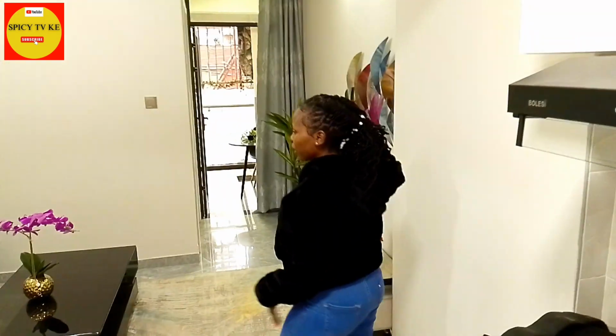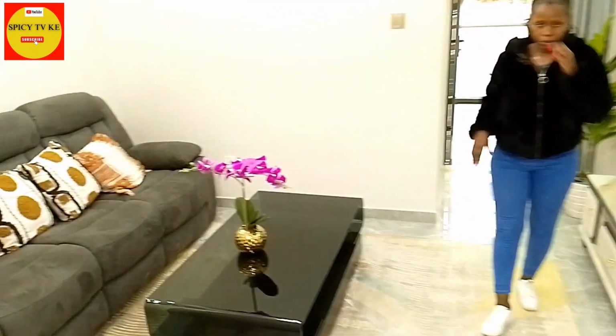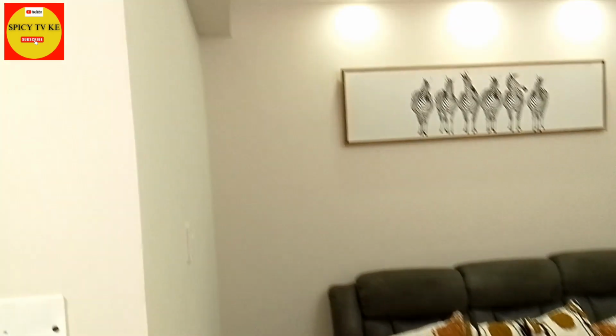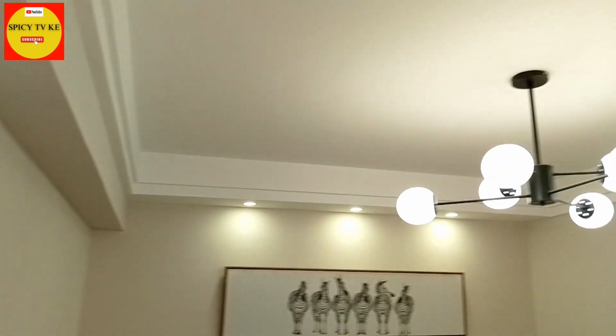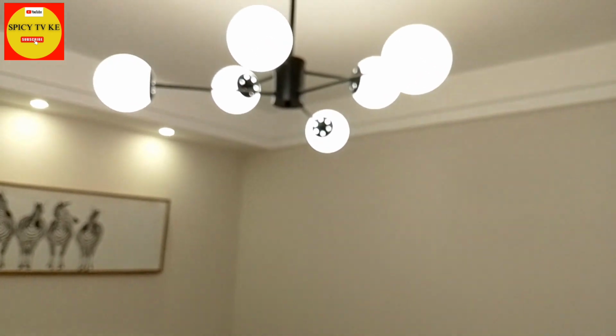So as you continue, we have the living room. Here it's so spacious for you. So you can have a look at it. And it comes with the lighting features, all of them.